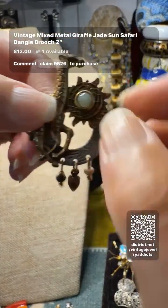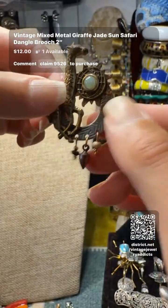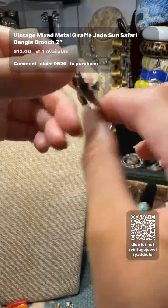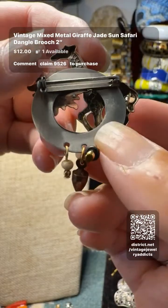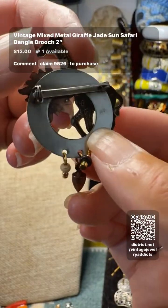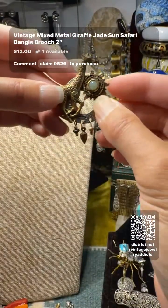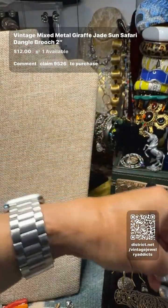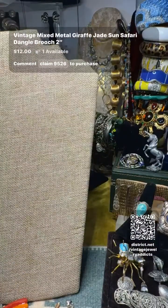I suspect it's because there's a jade stone in there. It is brass and it has copper, and I don't know if that's pewter or not. I can't say definitively, but it's a cute little, I call it a safari sun brooch. So that's a buy it now. If anybody's interested, it will be in my buy it now. I just picked him up.